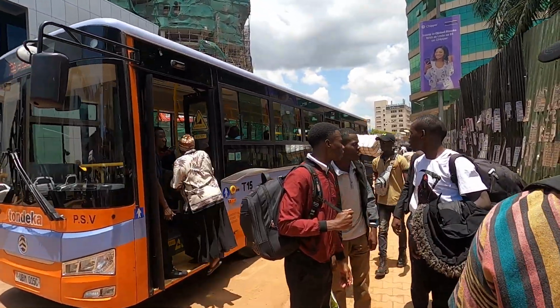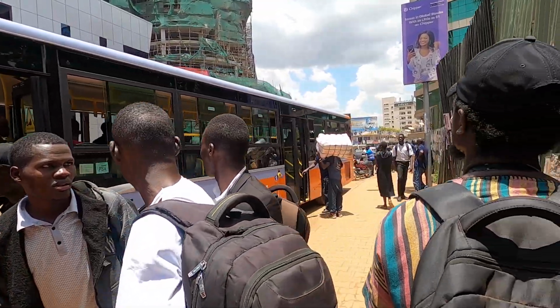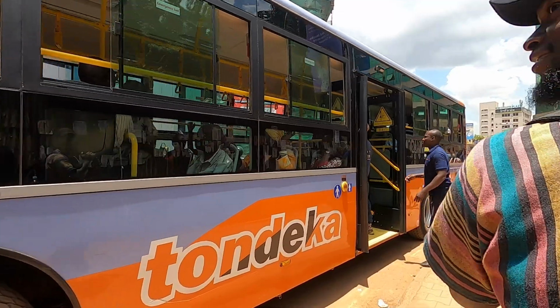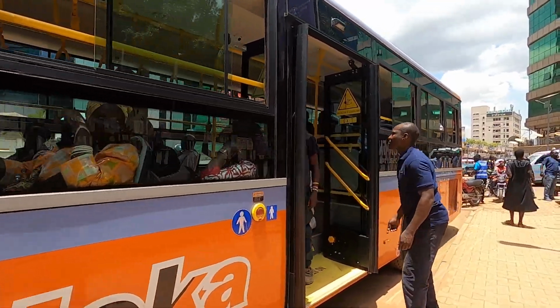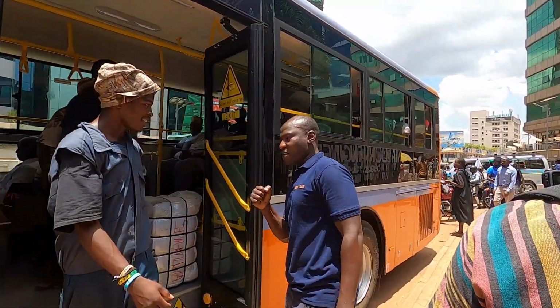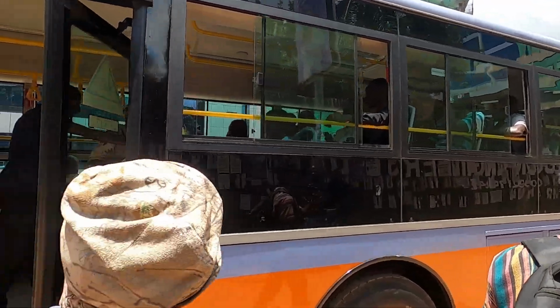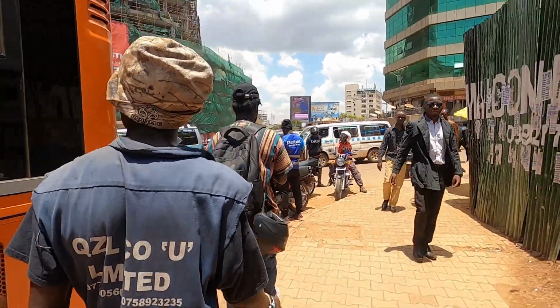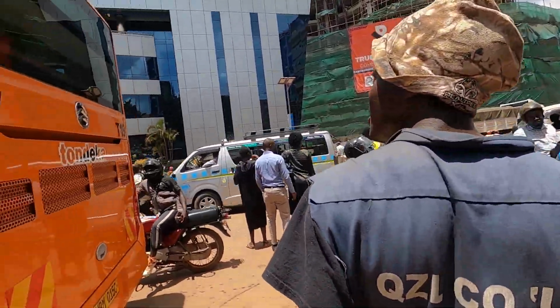Where is that bus going to? It's the first time I'm actually seeing a bus. It's cheaper than a taxi. The gentleman said there is free Wi-Fi in the bus.